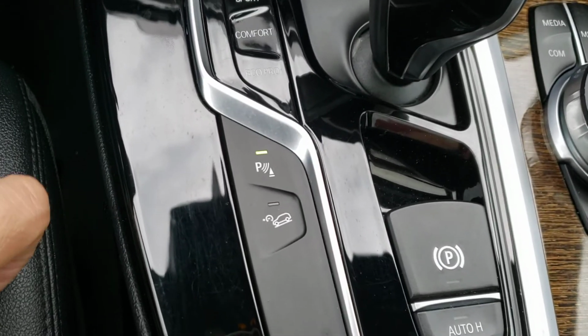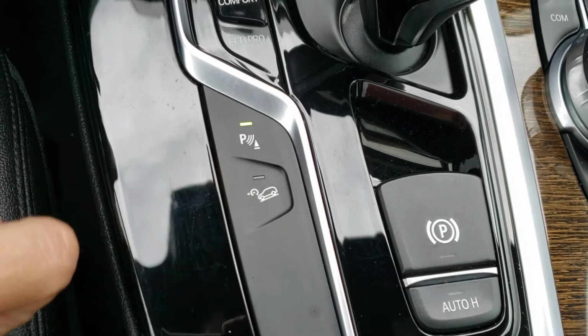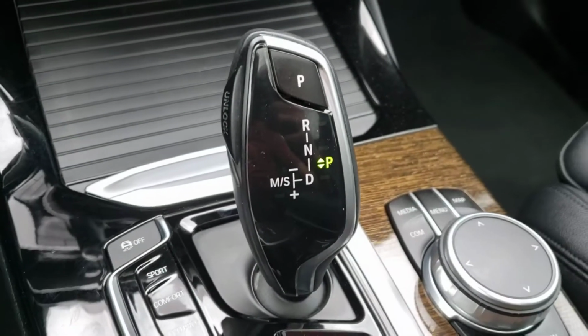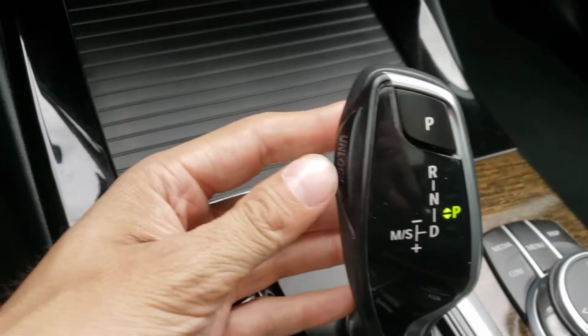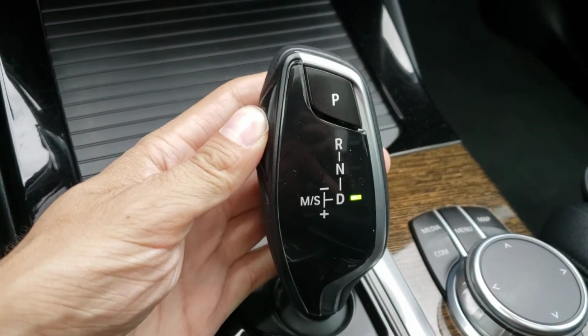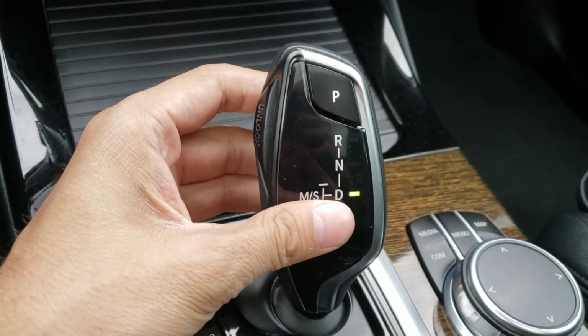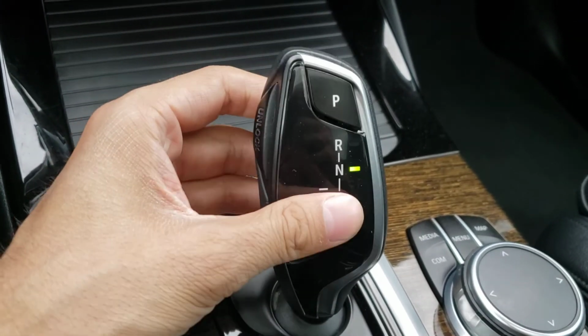As we continue down here, you'll also find the button to toggle your parking sensors, as well as your downhill assist. If we take a look at the shifter here, you've got a unique setup. You've got the unlock button on the side here, so you can switch between the drive modes if you have the unlock button pressed. And if you don't, you won't be able to switch to anything except for neutral, so you can't shift into reverse.